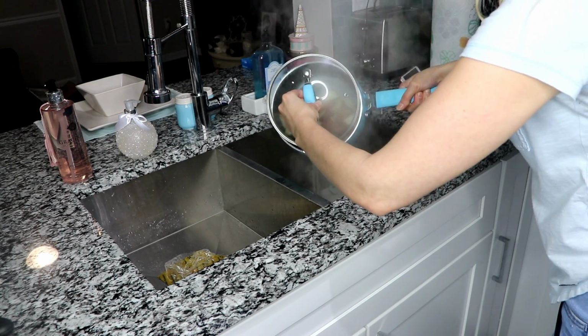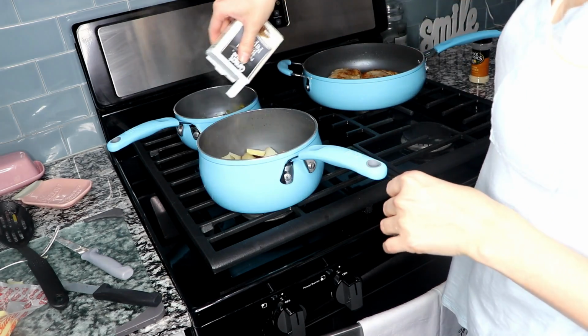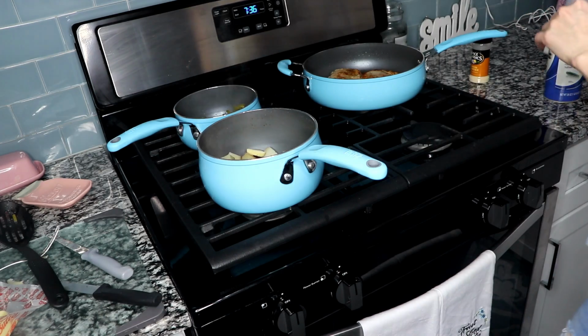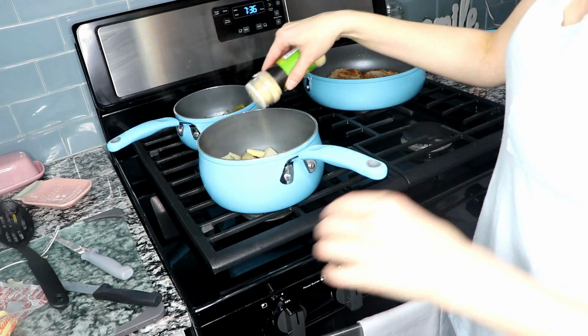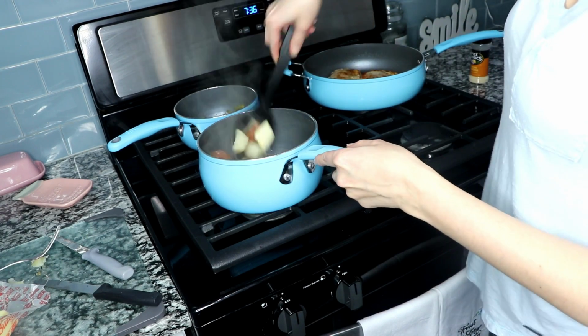Now I am draining my potatoes just by using the lid of the pot. I probably need to invest in a strainer, but yeah, I should do that one day. But anyway, so I'm just adding butter, salt and pepper, garlic powder, and onion powder to my potatoes.